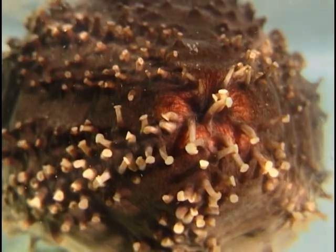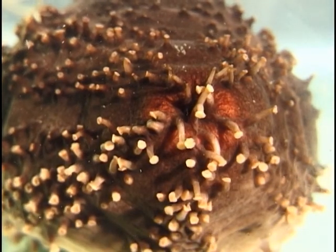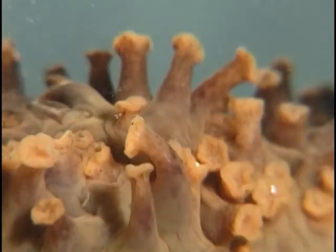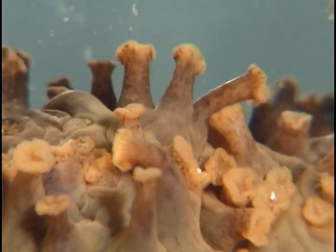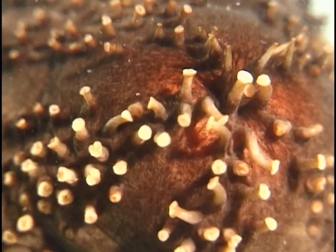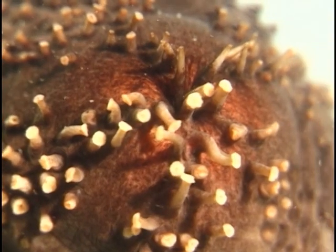The five-part radial symmetry common to echinoderms can be seen in the rows of tube feet that stretch from the sea cucumber's mouth to its anus. Only the feet located on the bottom of the sea cucumber's body are well developed. It uses these feet primarily to attach itself to the bottom, though they can be used for limited locomotion.